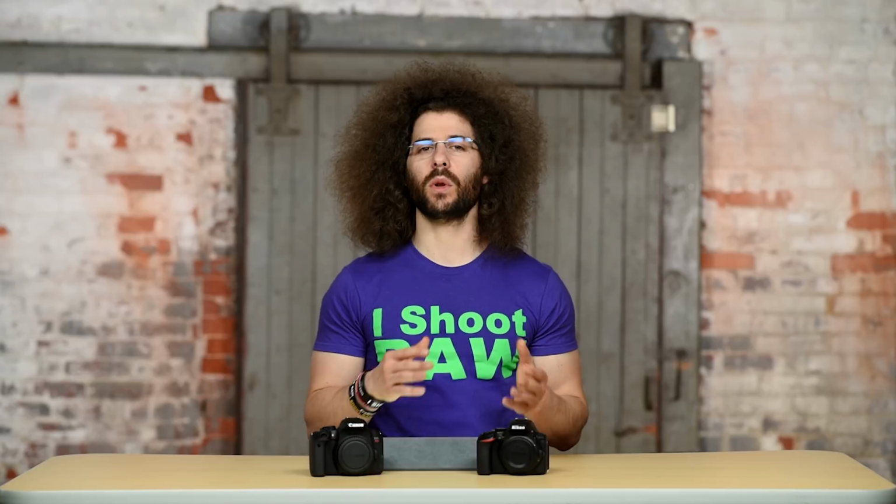In terms of battery life, I think you're gonna get pretty similar results from the batteries that you get with both of these cameras. As a recommendation, I always say pick up an extra battery because you never know when you're gonna run out of power. Now let's look at the pricing.